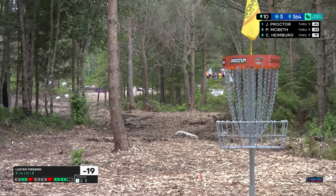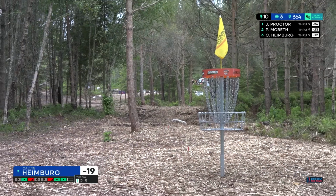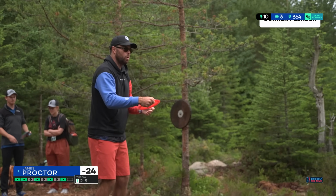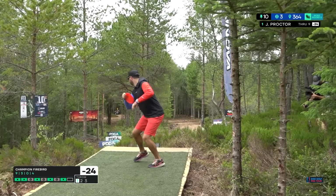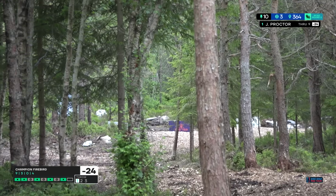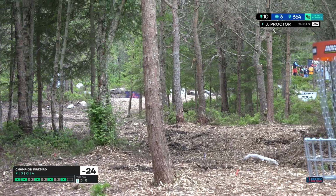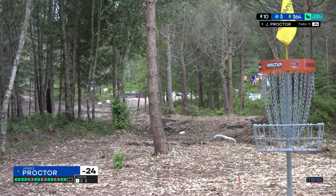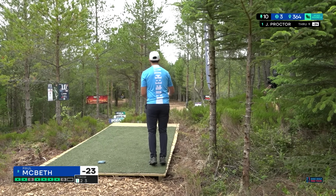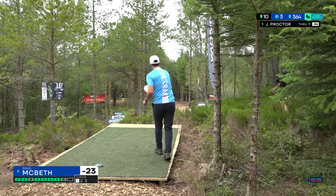That's really about as good as a hyzer is going to get. Yeah, without an anti-skip, that's as good as it's going to do. And usually you don't see the anti-skip, but it is possible. James pulling that one wide right, but skipping back into position. He's actually got probably 55 feet in for the birdie. It looked like he caught a little bit on that right side, and it gave him a good kick.